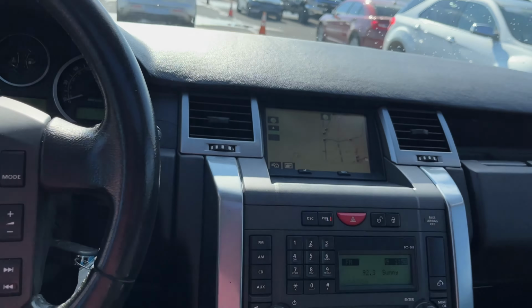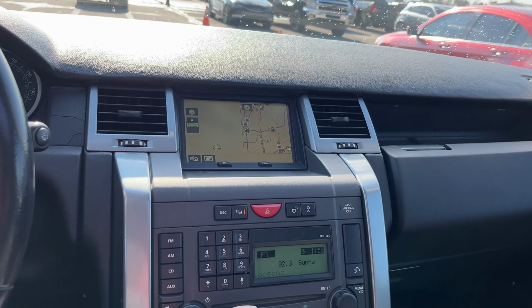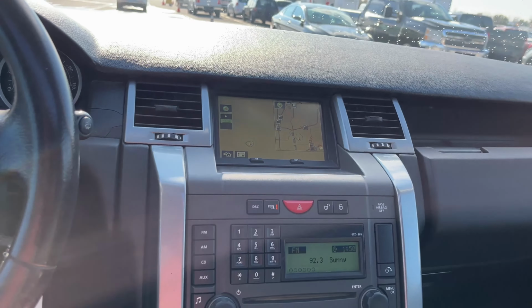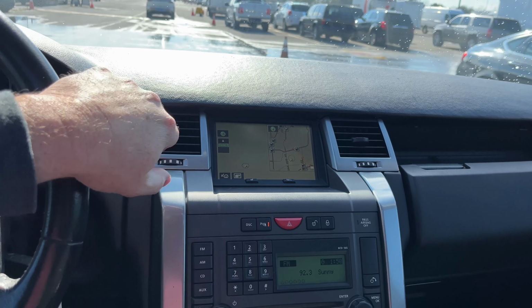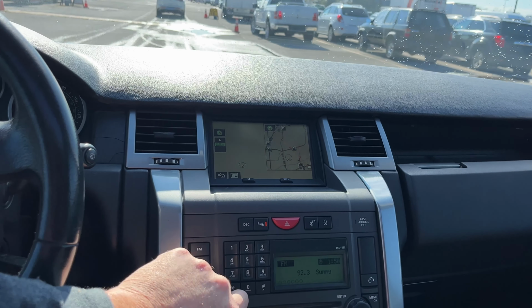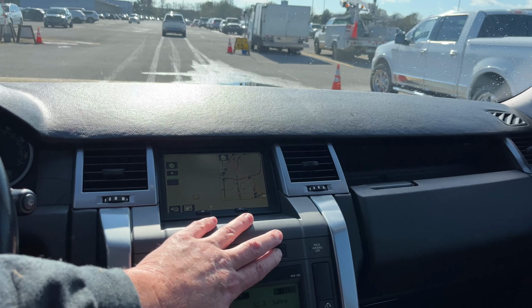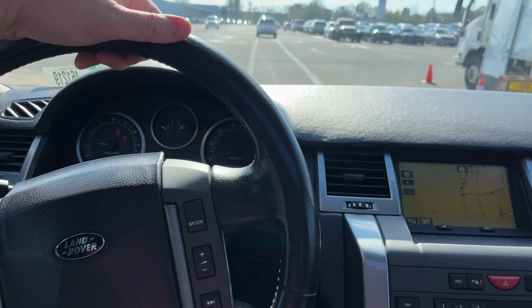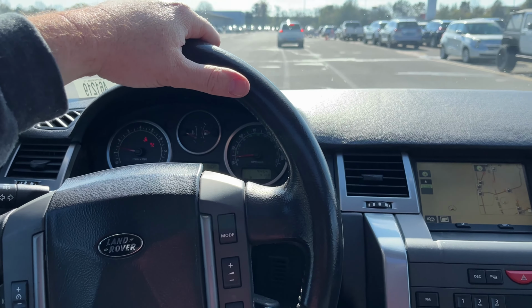I got a lot of cars out here. Okay. AC feels cold. Power locks work. Man, it's just a shame this thing is just a horrendous color.